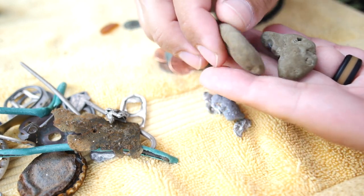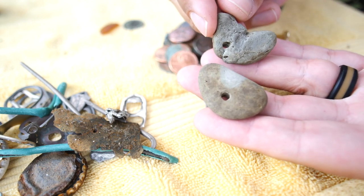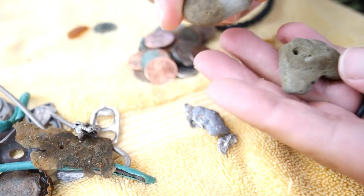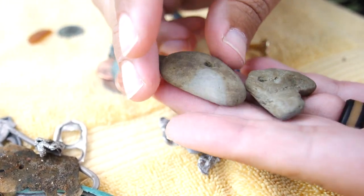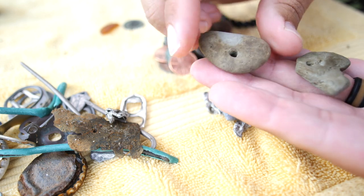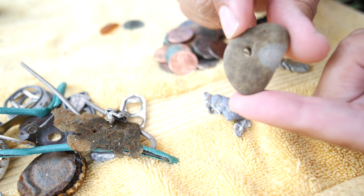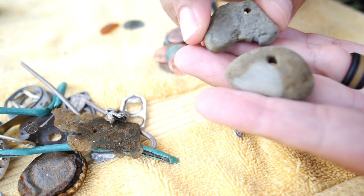Now these are pretty interesting. I kept these, if you can guess why. They have these perfect little holes drilled into them. Now I don't know if somebody was trying to make like jewelry pieces. I don't know if these are Native American or if this is just nature being nature, but the hole in this just looked too perfect, almost like it was work. So I figured, why not bring these back?